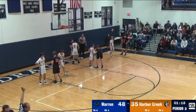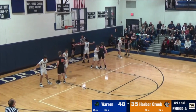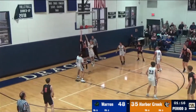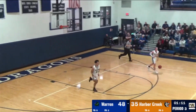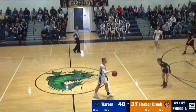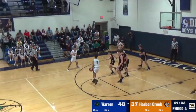Johnny Corbett checking into the game for Warren. He'll replace Hoffman. Del Sandro into Wilson, who's again being guarded by Nyquist. Nice pass down low to Chautek for the reverse lay-in. Nice, to your point, Braylon Wilson showing off the passing there.